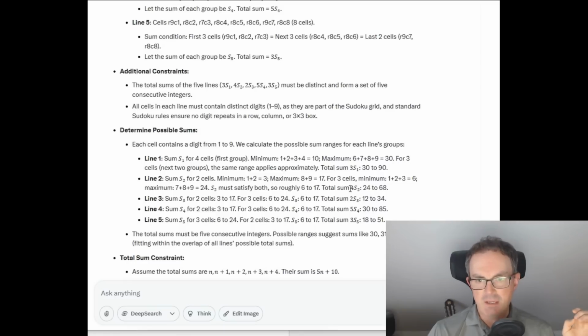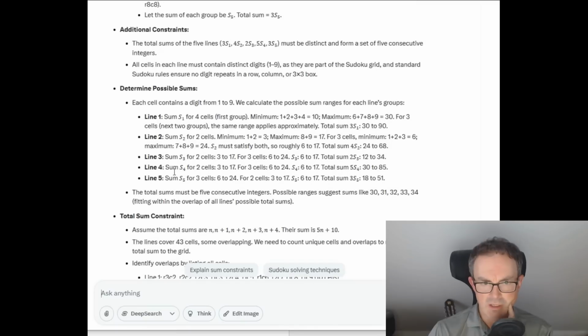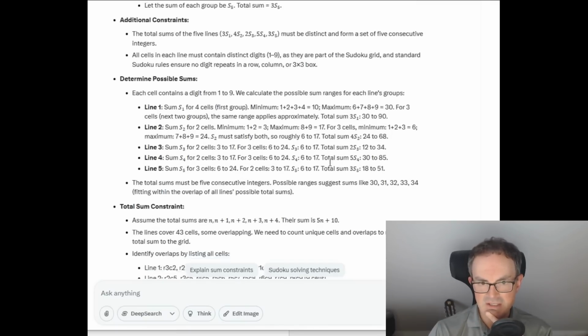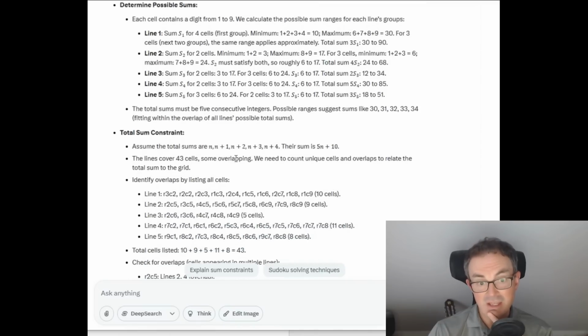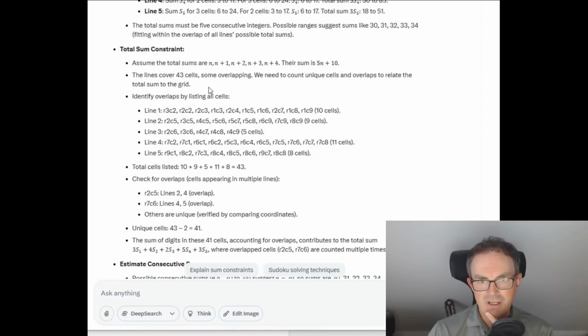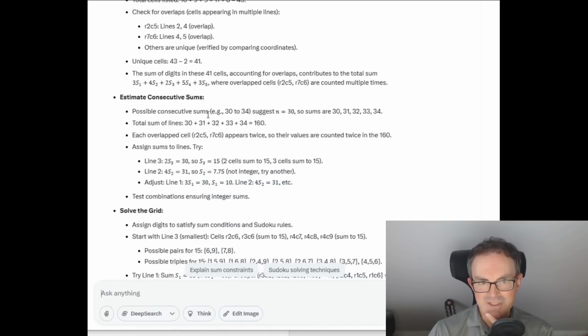So how on earth has it come up with 68 as the total sum for the shortest line? 2 cells, is 17. I get that. For 3 cells, the minimum and the maximum is 24. Oh, maybe I'm looking at the wrong line there. I think line 3. Line 3 did have a maximum sum of 34, so that makes sense. So then it said that the sums of all the lines are 5n plus 10. That is logically true. Line covers 43 cells. See, it's getting lost in the weeds here.